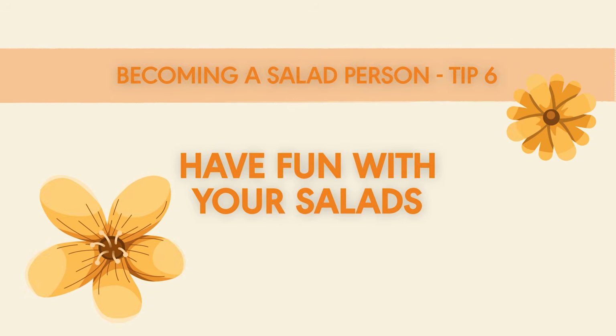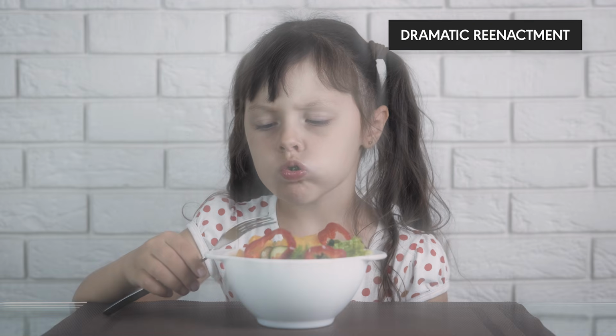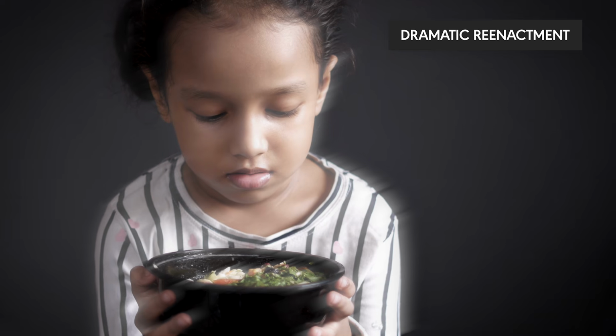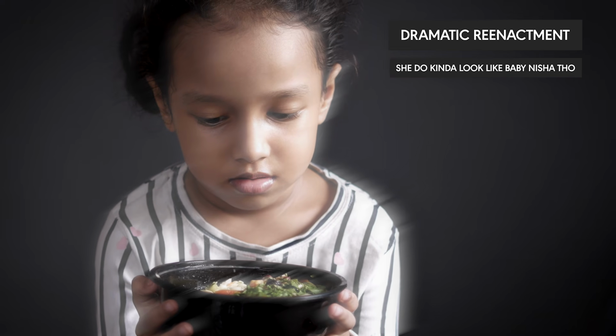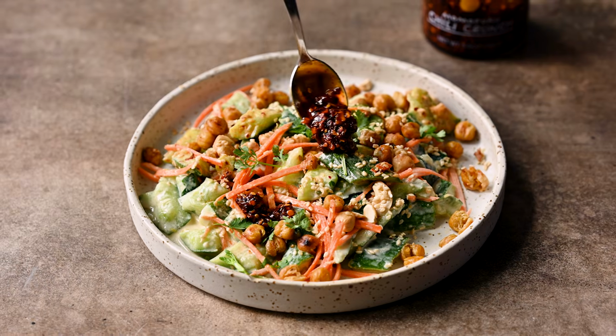Perhaps the saddest mistake I see when it comes to salads is not adding anything fun. When I was younger, eating salads was an act of self-deprivation, something I thought I had to do to eat healthy and be thin. That's a horrible place to be when it comes to food and life, and I'm really, really grateful I'm not there anymore. So these days, when I'm making a salad, I'm always looking for little opportunities to sprinkle in something fun, and there are a few easy ways you can do that.